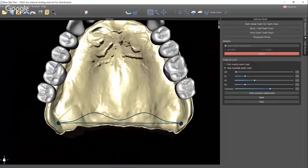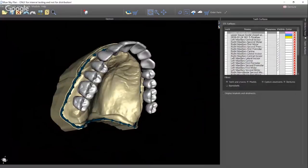So we'll click next. And the next thing that we're going to do, if it's a maxillary arch, is we're going to put in the posterior palatal seal. And so you can hold down shift, left click, and the hamular notch on each side, and that's going to create this shape. And then you can fine tune that shape, the depth of it, the arc of it. All of those things can be defined in the slider bars that you see right there. And once you do that, the software is going to generate the posterior palatal seal.